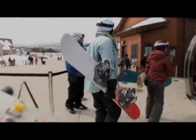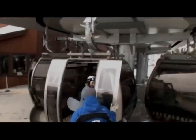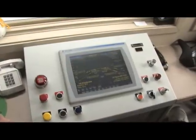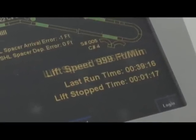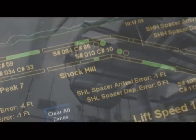While a mix of visitors and workers are loading and unloading the lift, the operator can easily view the entire area from the lift house. All of the lift controls are easily accessible from the graphical computer touchscreen designed by Leitner-Poma. The graphical computer touchscreen continually monitors and displays the current status of the lift and its operation.